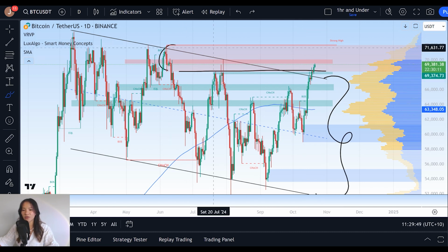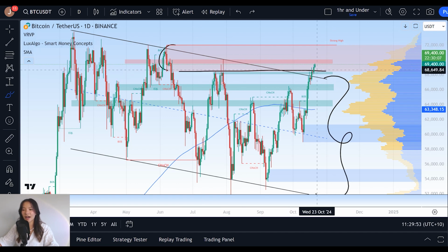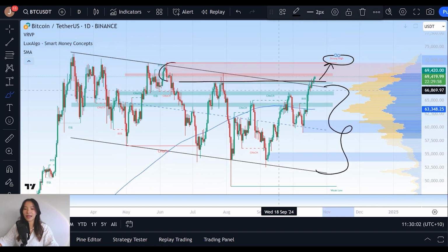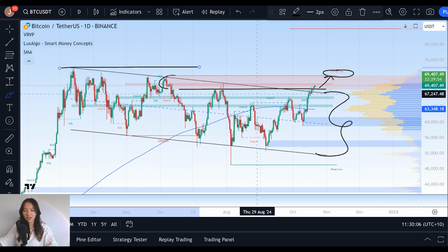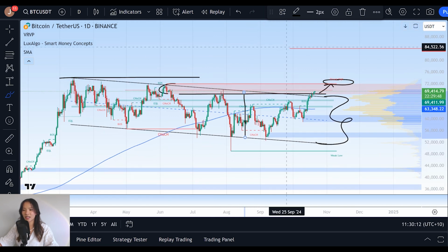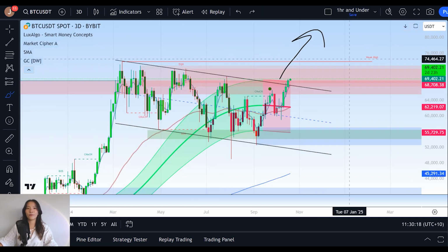After entering into this liquidity zone, or this zone of resistance, we can now expect a bullish continuation to retest this strong high level of resistance here at $72,000, and then continue on to 73,000, and eventually fulfill the measured move of our range, being the height of this descending channel or bull flag pattern, taking us up to $84,000.